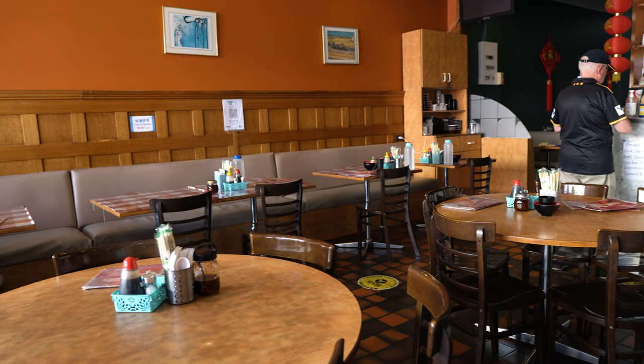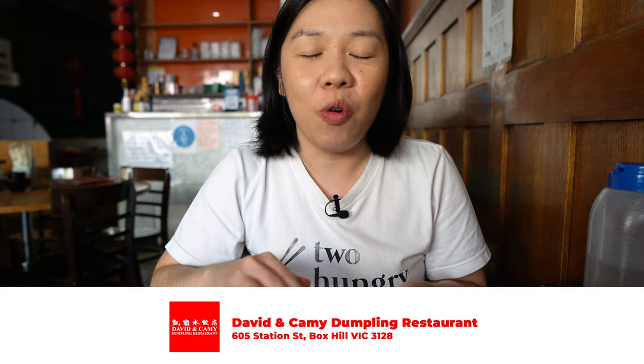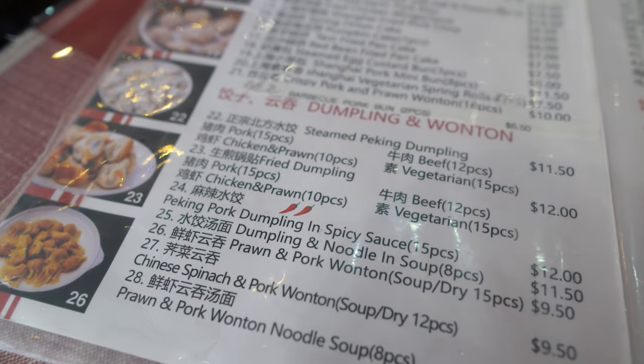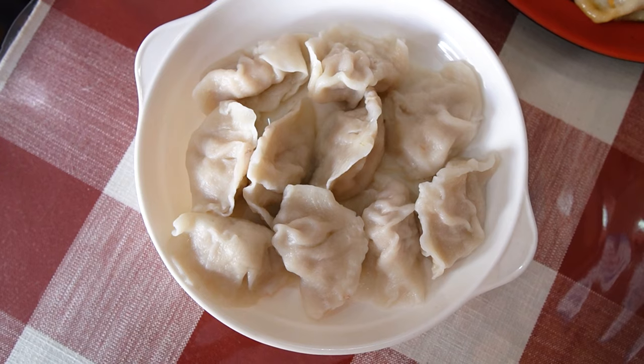This is our next location. This is David and Cammy Dumpling Restaurants. We have been here a couple of times in the past and we love their dumplings. They are affordable, delicious, no frills. Service is very quick, amazing dumplings. And for today, we order two different type of dumplings, the fried one and the steamed one.